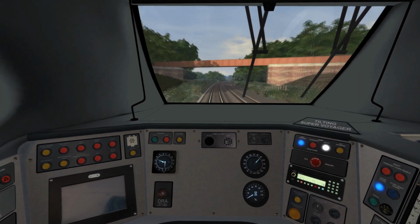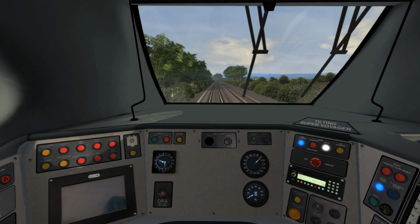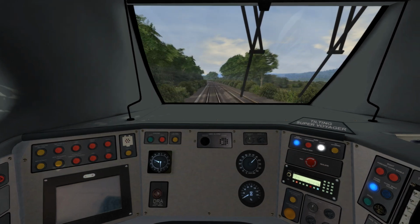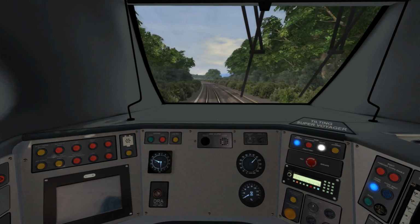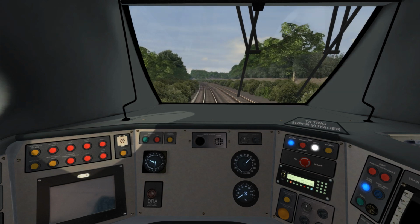So at the next signal that we pass after the tunnel, we've then got 2 miles to go to Tiverton Parkway, and at the following signal we've got 1.25 miles to go, and I'm aiming to apply the brakes just after that following second signal.